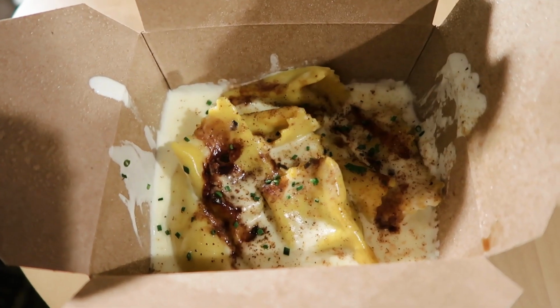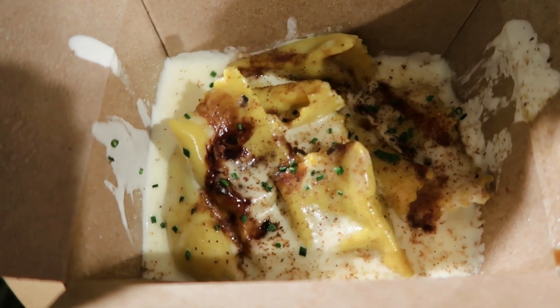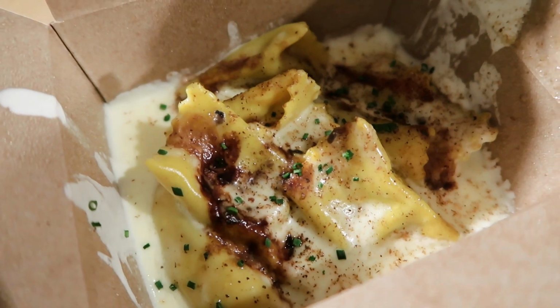You know what time it is. So we made the trip and we got that, hold on, we got that authentic Italian takeout. Now that's a happy ending that everyone can enjoy.